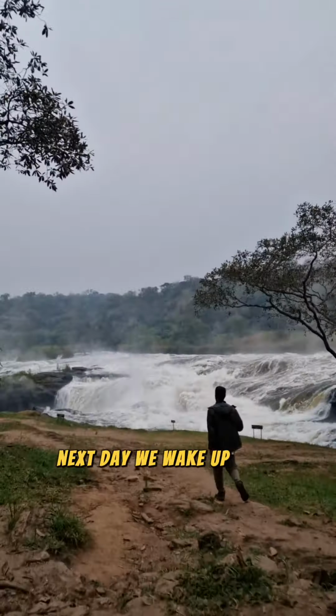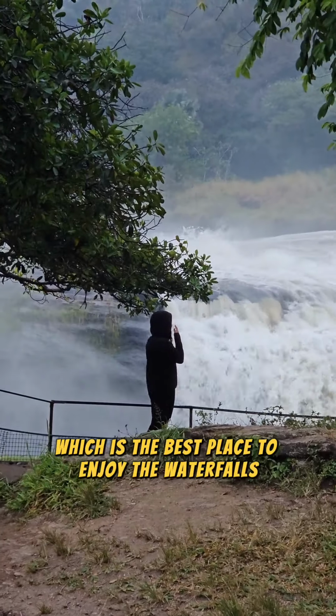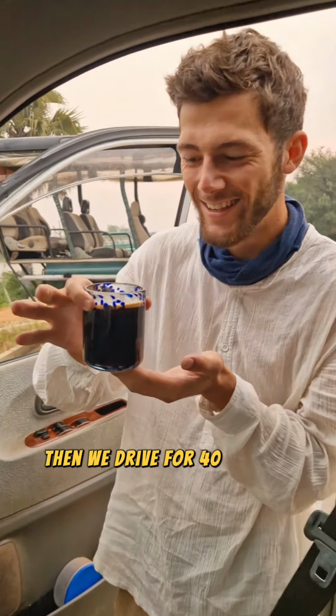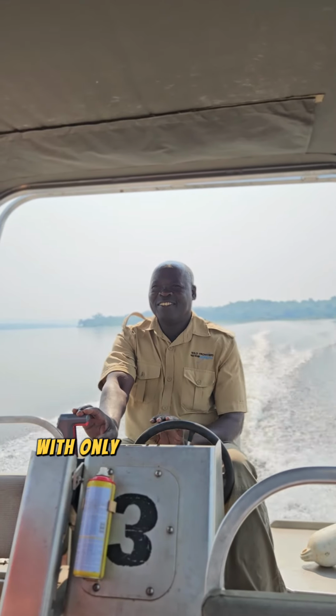Next day, we wake up early, and we are alone on the pathway next to the falls, which is the best place to enjoy the waterfalls. Did you know that this is the most powerful waterfall in the world? Then we drive for 40 minutes and get to the Para ferry crossing, get coffee, and embark on a small boat with only one other person on board.